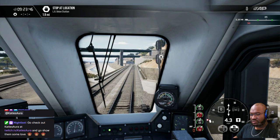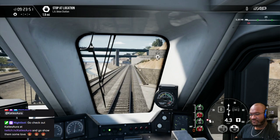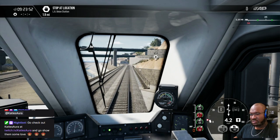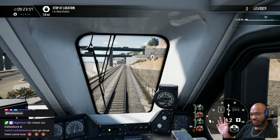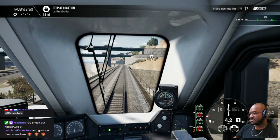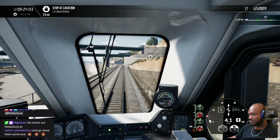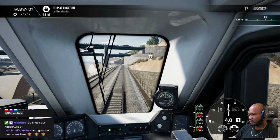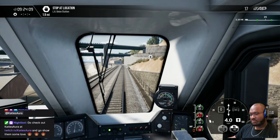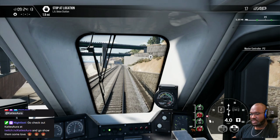I think I've seen Kojo do this one on his stream. They're filming a movie, so we have to get to these points so that they can shoot the scenes and explosions as the train's going by. So pretty straightforward today. Get a little bump up to 10.